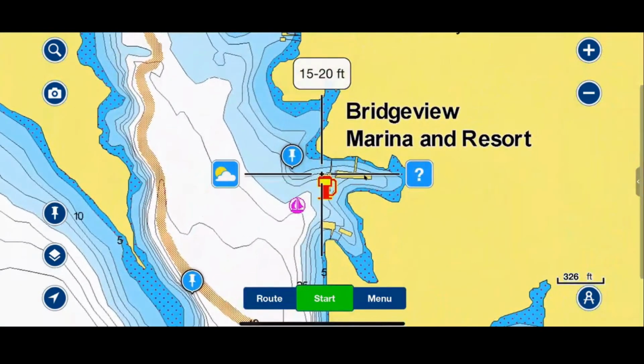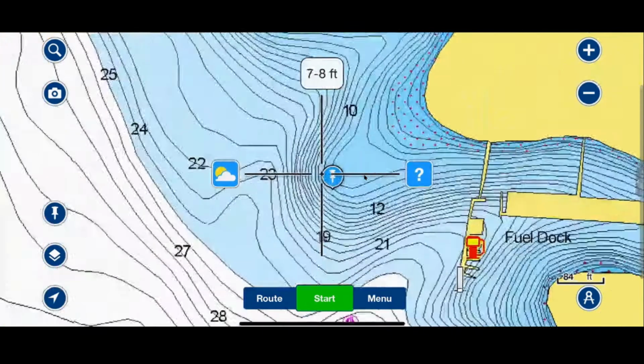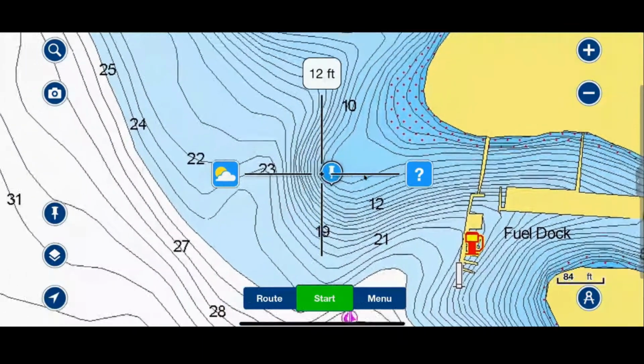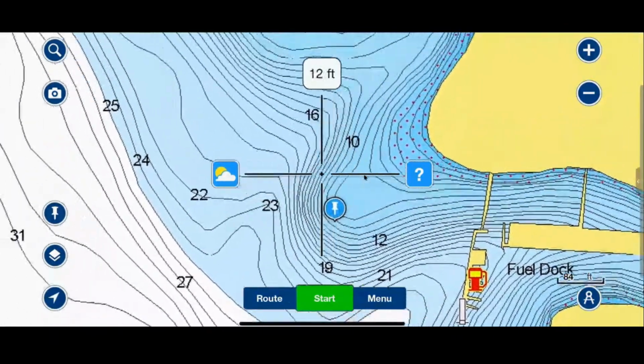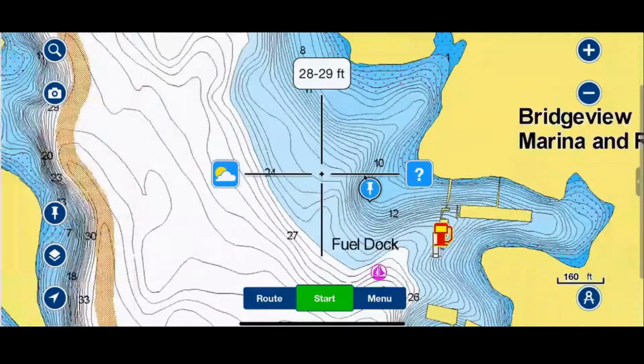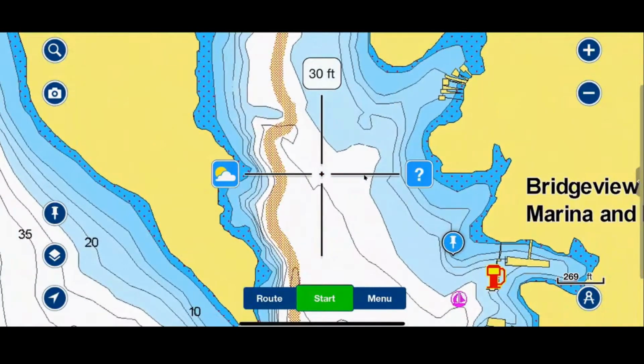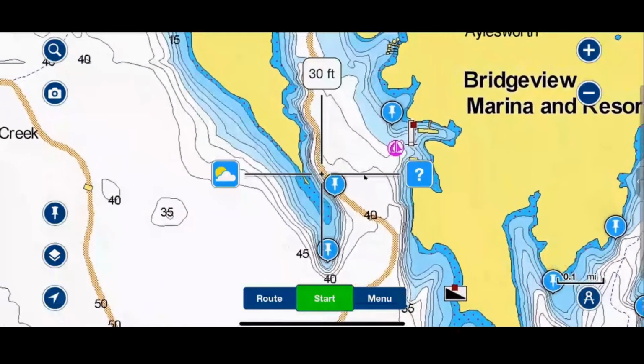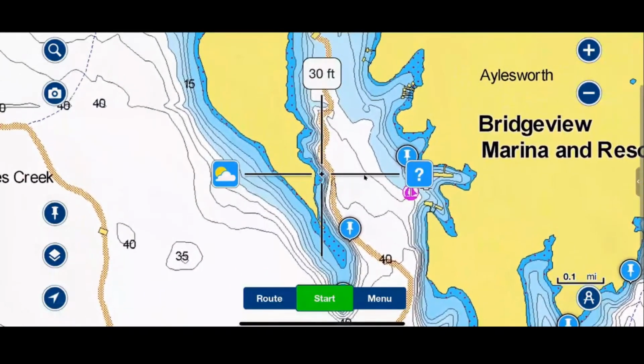So we're going to go back here to Bridgeview Marina and Resort. Right outside where their marina is, they've got a pretty nice little flat top point there, and then a good little break that's going off the side. So right in here, good feeding table right there. Good breaks as well. You've also got this creek arm that's coming up and it's slamming against the bank line here. So we're getting really close to it.